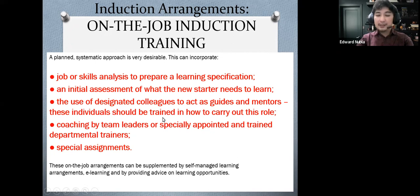Okay? So these individuals should train in how to carry out this role. Next is coaching by the manager or the team leader, or specially appointed trainers. And finally, be given special assignments that they can learn from. Right? So these are what should happen during training among new hires as part of the introduction to the organization.